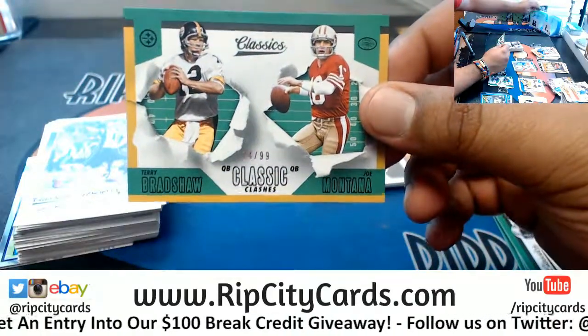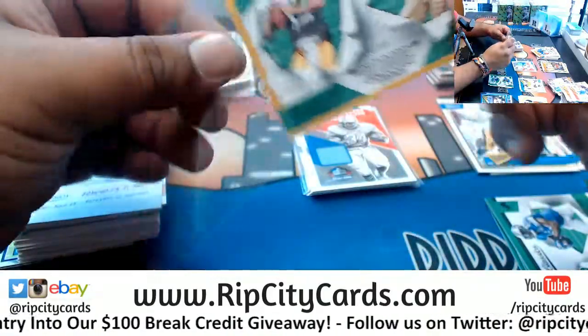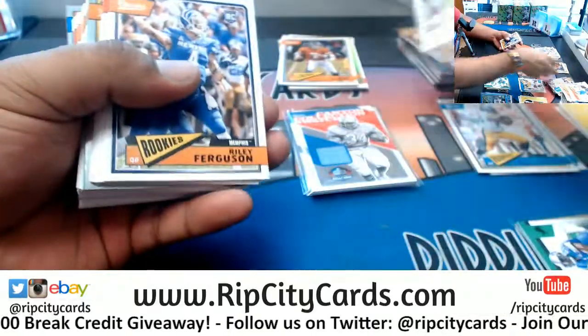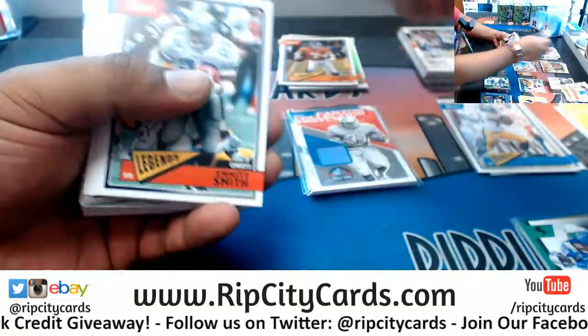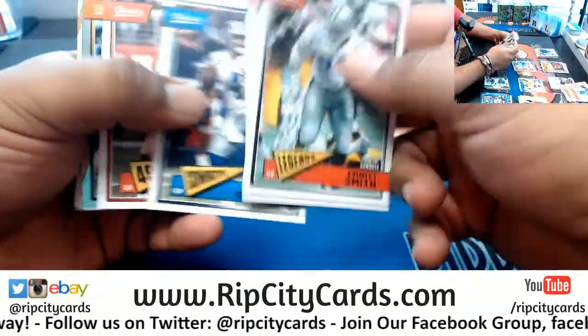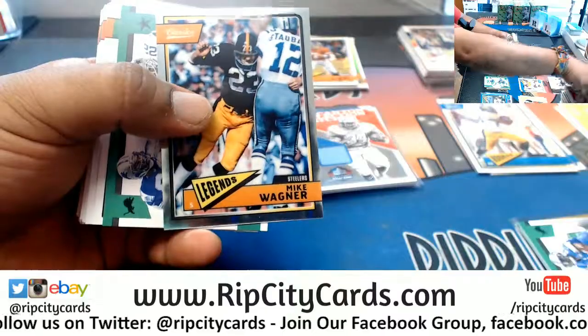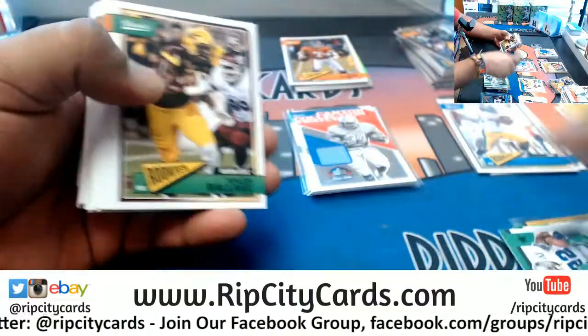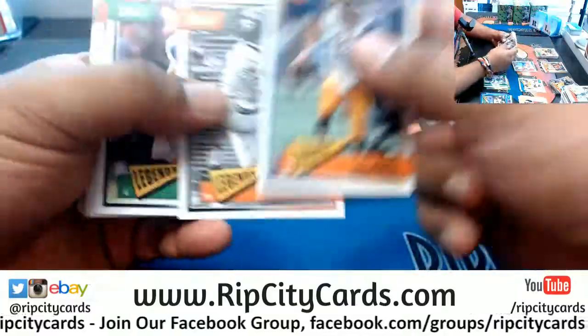$10.99 Classic Clash. Terry Bradshaw with Joe Montana, Steelers and Niners respectively. Got a random there. Riley Ferguson rookie. Mike Wagner Steelers Chrome. Another Classic Clash to random. Kalen Ballage rookie for the Dolphins.